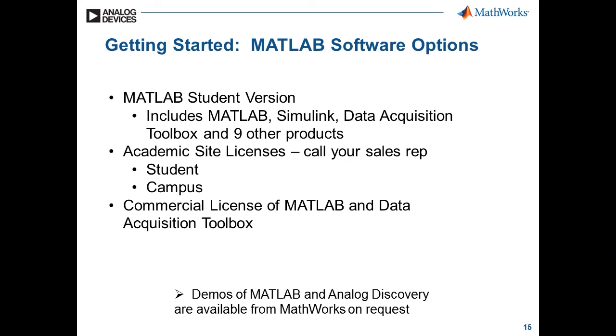There are also academic site licenses that many universities and colleges have, and there are a couple of versions of those. There are campus and student academic site licenses that allow access to MATLAB, Data Acquisition Toolbox, and many other toolboxes. So you would need to call your sales rep to see if that's an option for your university or to find out if you already have that. If you're working in the commercial world, what you would need is a commercial license of MATLAB and Data Acquisition Toolbox. If anyone is interested in having a demo of MATLAB and Analog Discovery, please let us know. Those demos are available by request from the MathWorks.